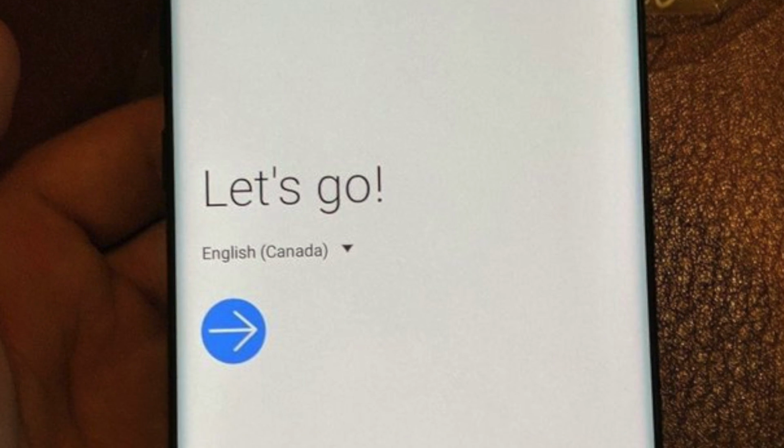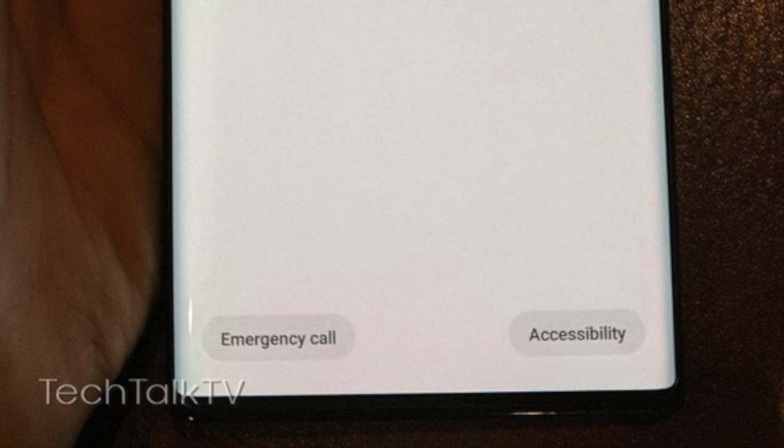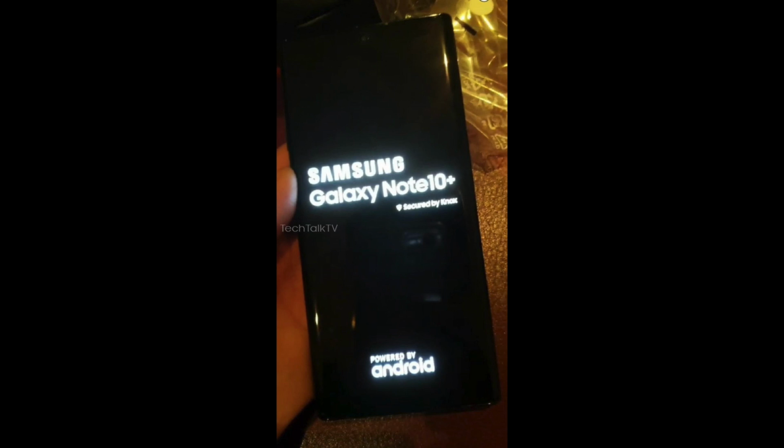This time around we have our first live hands-on images of the Samsung Galaxy Note 10 Plus. So yeah, these pictures were leaked by TechTalkTV on Twitter. As in the case with all early hands-on images and video leaks, the quality of the pictures is absolutely horrible, but there are a lot of details that lend them credibility.